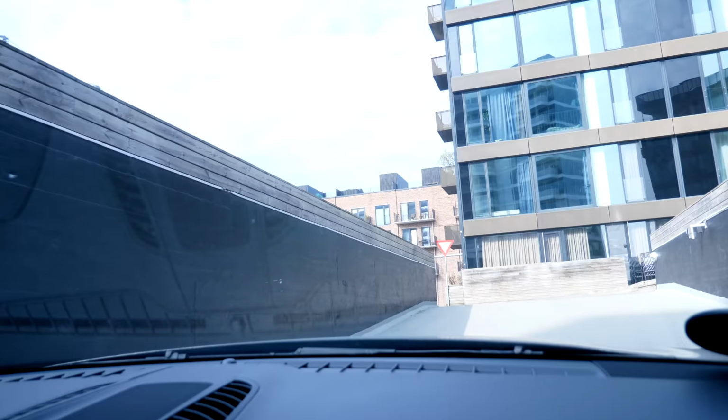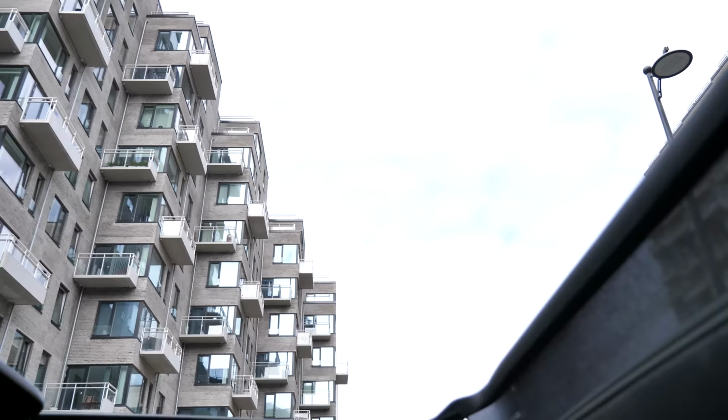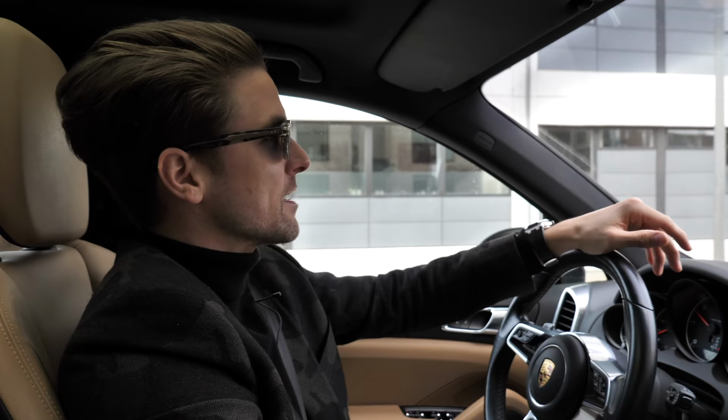Out to the sunny spring weather we have here in Denmark. I just love it. And the nice feature about the car, it actually has a panoramic sunroof, and you can get in some fresh air as well. We are heading to Ulises' salon and I'm really looking forward to getting my hair cut.